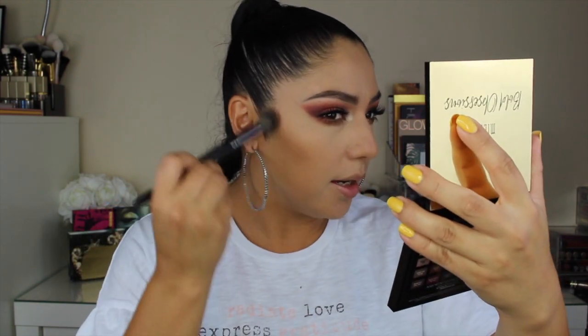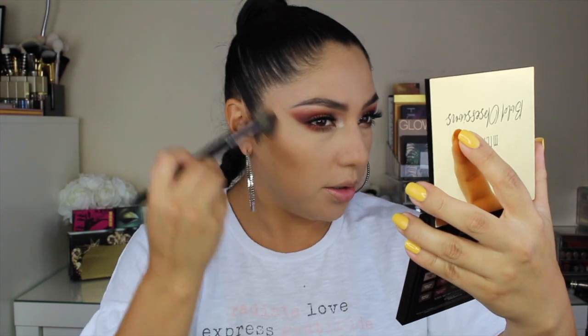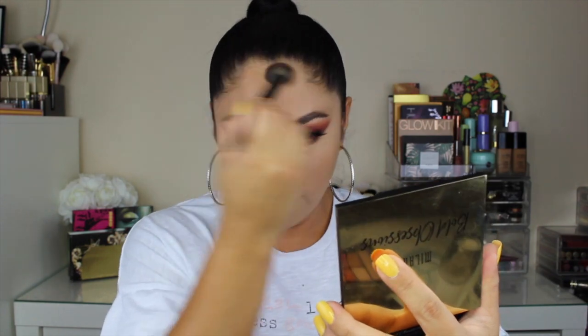All right, so I'm going to go ahead and just chisel out my cheeks. I'm going in with a smaller brush so I can be a little bit more specific on where I actually want the bronzer to be, and to give me a little bit more of a chisel look.